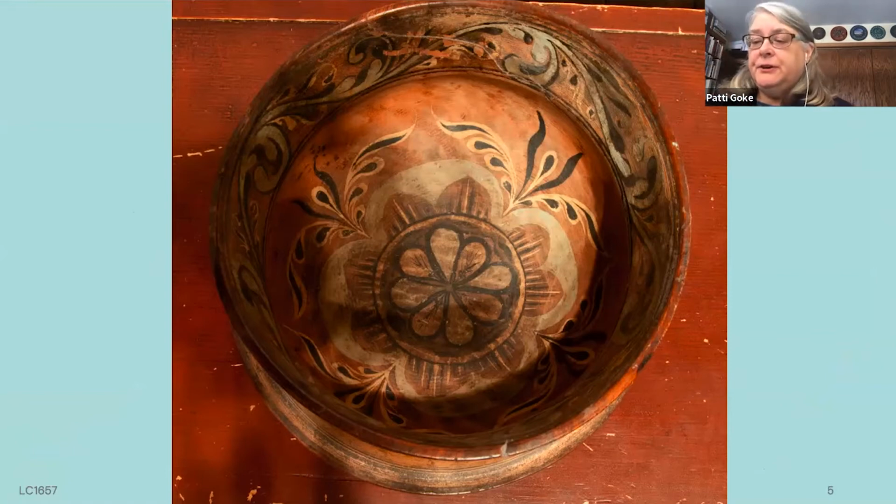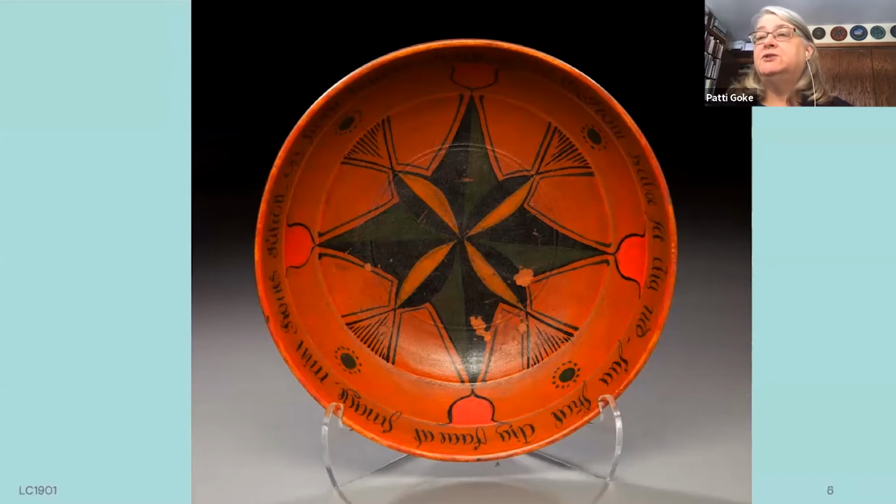So rosemaling that is found in Nordfjord is quite unique in its composition. It has large flowers, it has geometric shapes on the bottom. It doesn't have a lot of what you would think of as Telemark or Rogaland and some of the more known styles. But in the next slide, you can see this bowl is Trøndelag. These two styles, the Nordfjord and the Trøndelag, are probably the closest in designs, but yet they're still unique to themselves.